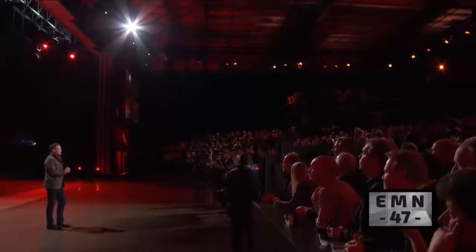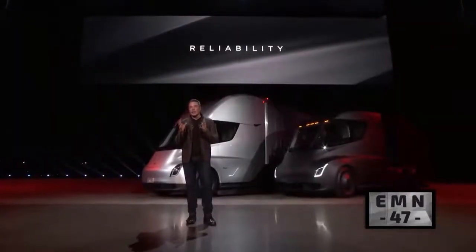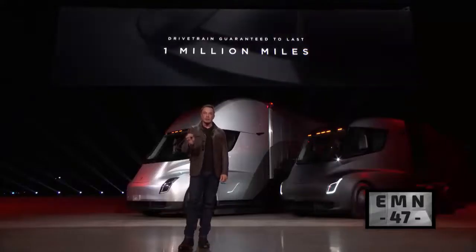Reliability is incredibly important. The truck is your life, it's your business. Truck breaks down, you disappoint your customers. It's a horrible day, it could be a horrible week. It could break down in the middle of nowhere. We're putting massive attention into making this truck incredibly reliable. And that's why we are guaranteeing that this truck will not break down for 1,000,000 miles.